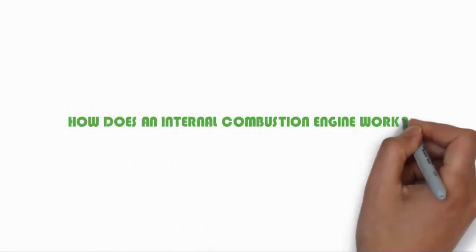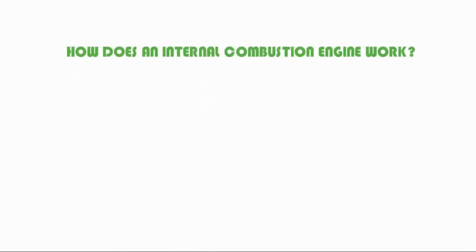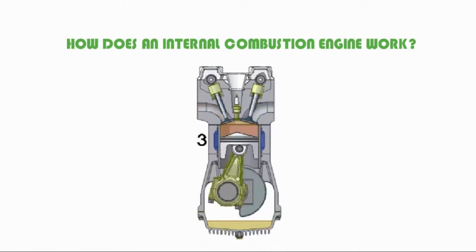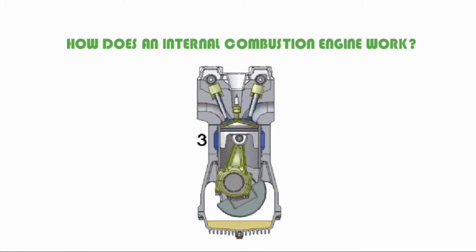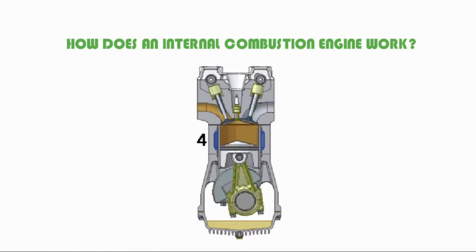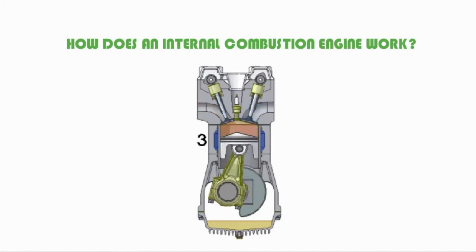How does an internal combustion engine work? Combustion, also known as burning, is the basic chemical process of releasing energy from a fuel and air mixture. In an internal combustion engine, the ignition and combustion of the fuel occurs within the engine itself. The engine then partially converts the energy from the combustion to work.